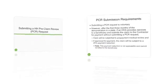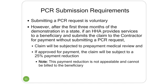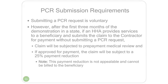Remember that submitting a PCR request is considered voluntary. However, after the first 3 months of the demonstration in the state, if a home health agency is providing those services to a beneficiary, you need to be submitting a PreClaim review request. If you do not, then the claim will be subjected to prepayment medical review. If approved for payment, the claim will then be subject to a 25% reduction.